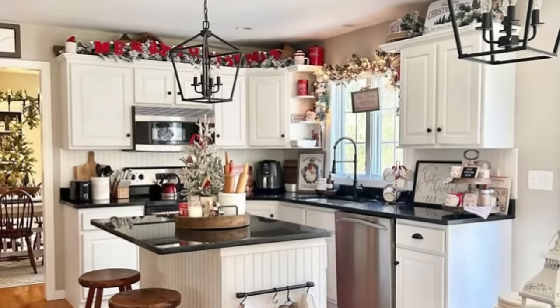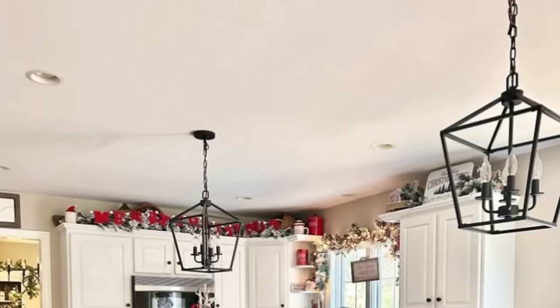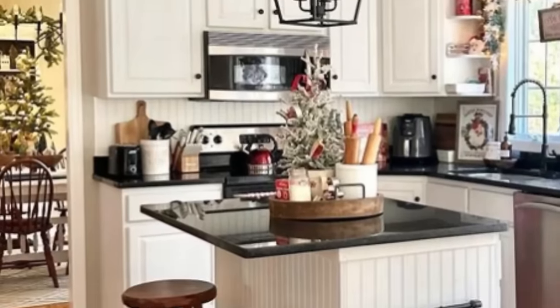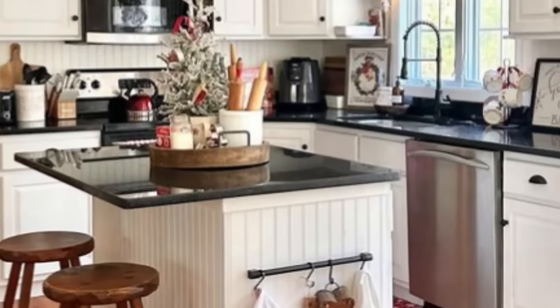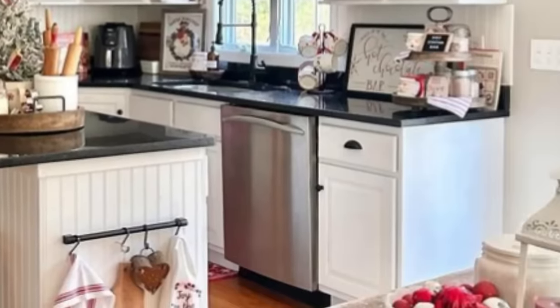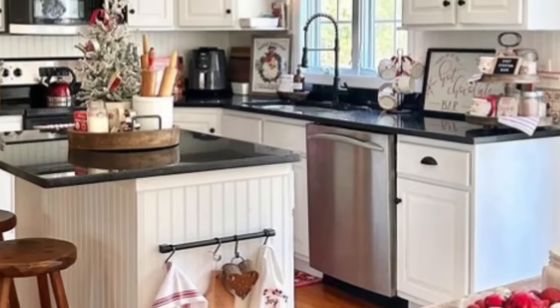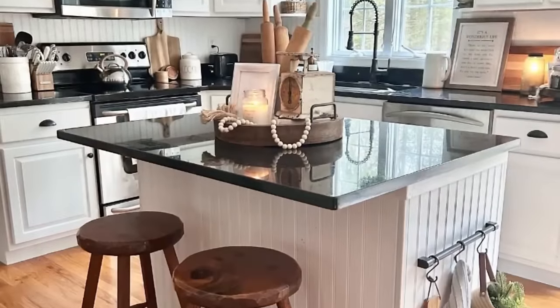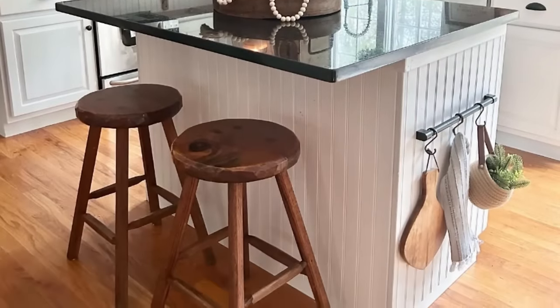Candelabra-shaped iron lamps are commonly used in the cottage farmhouse style because they add a rustic and vintage touch to the decor. The candelabra shape mimics traditional candle holders, which were often used in farmhouses for lighting before the advent of electricity.